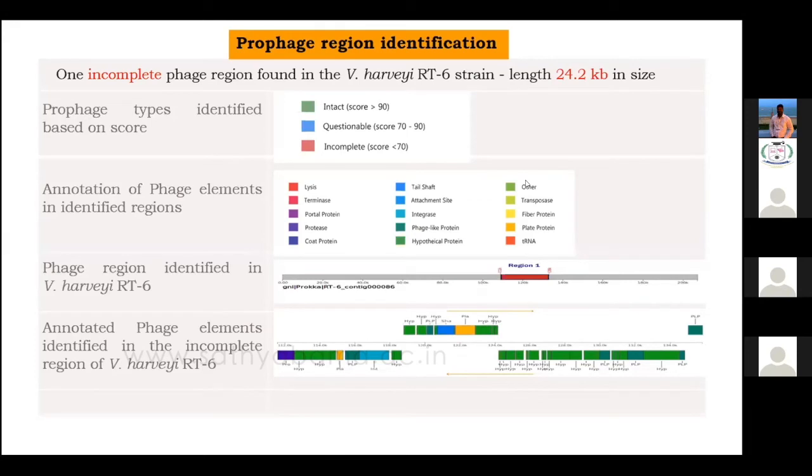So coming to the prophage characterization. The prophage was identified by using the PHAST tool. Here, one incomplete phage region was identified in the genome of Vibrio. The total length is around 24.2 kb in size. The phage types were identified based on the score. Here, below 70 is indicated as an incomplete region. The questionable is 70 to 90. Then a score of more than 90 indicates intact regions.